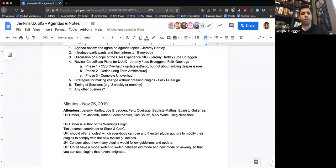Absolutely. And one really important thing mentioned in there as well is this is all intended to be gradual and incremental. We want to be improving the Jenkins UI continuously. And we know that we're going to need to iterate, but certainly we don't want grand reveals that are going to suddenly result in a lot of breakages and things like that.